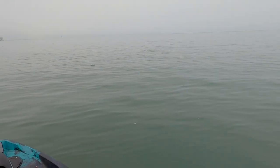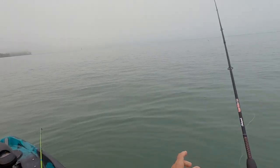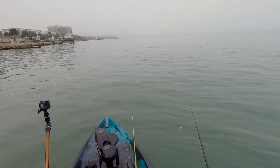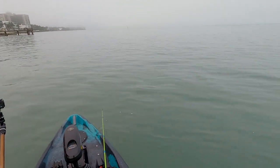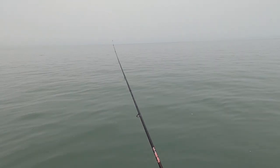Oh, look at this. I got a paddle tail on. Let me see if I can catch one of those. See what we got going on here. Oh, they're hitting all around me, man. I had a hit. Guess they moved on through, whatever they were.